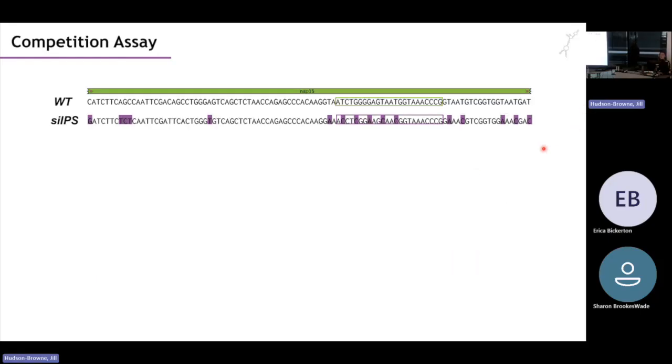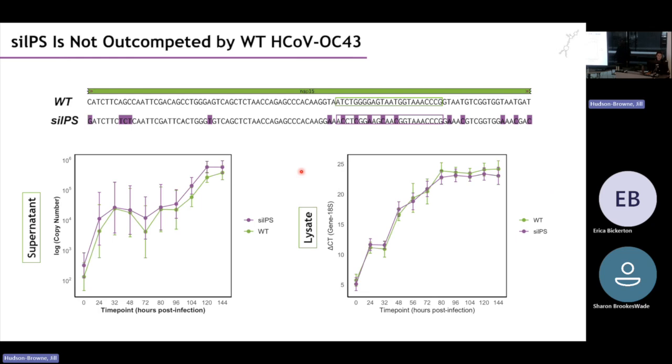To understand if we could see any disadvantage for this mutant in any other conditions, I then did a competition assay in which I co-infected cells with both wild type and CLPS, and I identified the different viral titers over time by using probes with locked nucleotides at specific sites where the mutations were. Again, if we compare the viral titers both in the supernatant and in the lysate, it does not seem to be the case that CLPS is outcompeted by OC43.